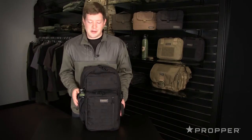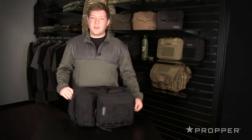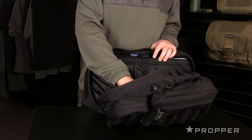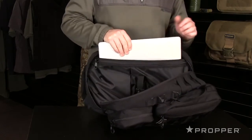Let's take a look in the main compartment. Again, this bag can be opened vertically or horizontally, so the zipper opens nice and wide to give you access to all this space. Now it's got an expandable pocket on the back as well as the front, and it's also got these buckles to secure things like this 15-inch laptop in place.